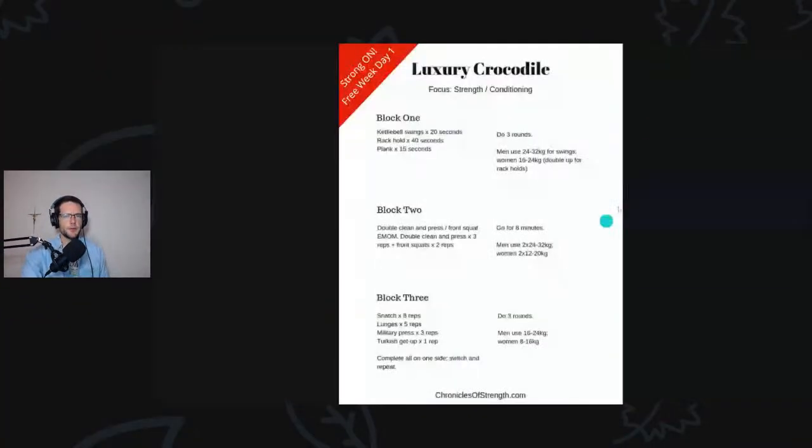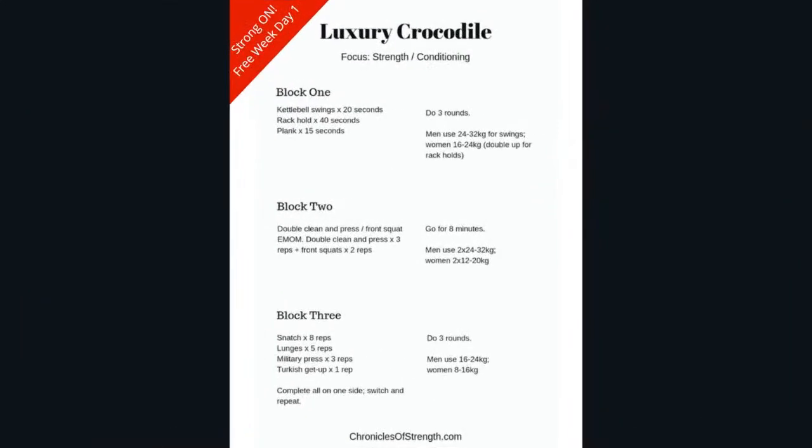So the first routine here is actually called, of all things, Luxury Crocodile. And you might be wondering, why is it called Luxury Crocodile? That's a weird name. And there's a good answer for that. I let my kids name a number of the workouts, and they come up with all these crazy and fun names when dad does the workout programming. They give me ideas for what to name some of the workouts. So Luxury Crocodile of all things is what came up with this. And this one bites. This one will get you.